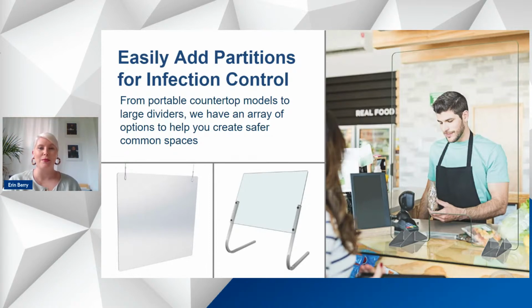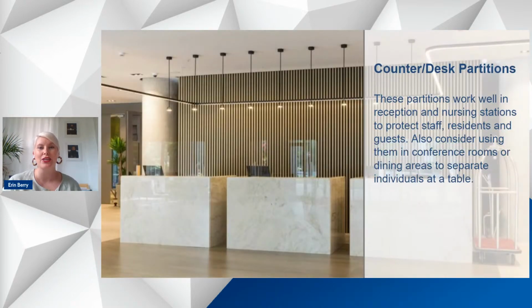We've got many different types of models to walk you through today. And then at the end, I'm also going to pull up a floor plan on the screen and show you some areas where it might be best suited to add these partitions so that you can see a real life example. So in the next slide, we're going to see our first type of partition, and that's going to be your counter and desk partitions.